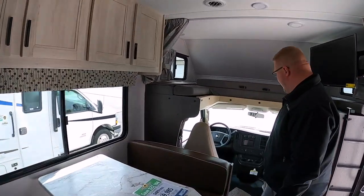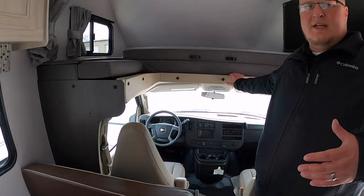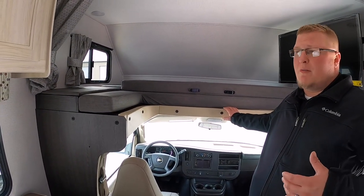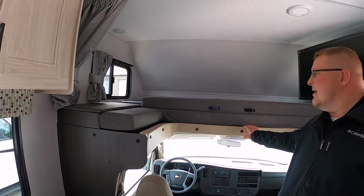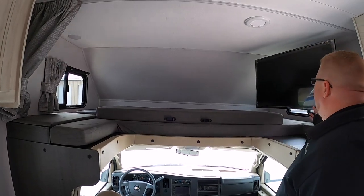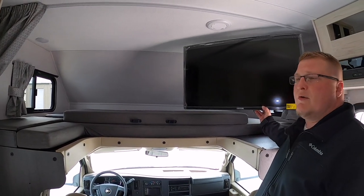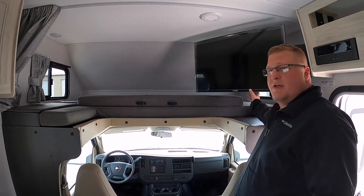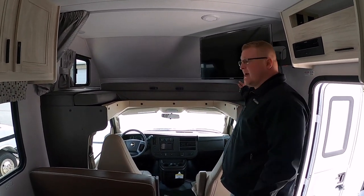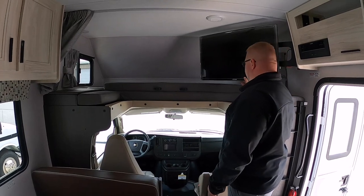And you've got your cab up here. So seats up here are really comfortable. This really does not feel like you're driving a motorhome. It just feels like you're driving a normal truck. And then of course you've got your bed and everything up here. And then your TV, which is on a swivel. And the cool thing about this TV too is it will run off of 12 volt. So just like your standard cigarette lighter, you can actually use to run this TV.